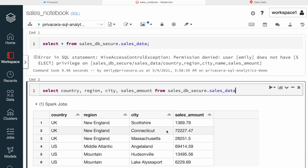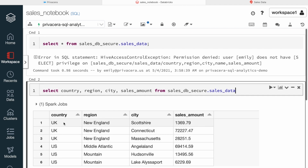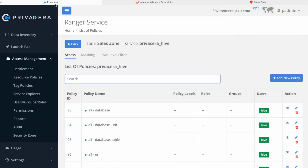But the rest of the data should be identical between SQL Analytics and the database cluster. Okay. Now if you see out here, Emily can see the rows from all the countries and she can see the values for all of them. So what I do is enable a masking policy in Privacera, particularly for the column city, and see what happens.